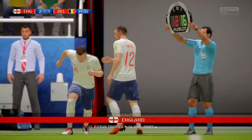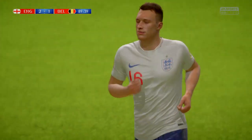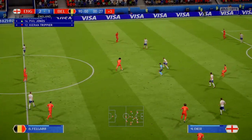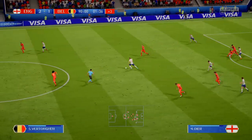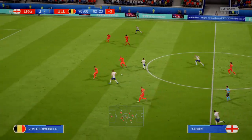Number 12, Paul Trippier. Coming onto the pitch, number 16, Paul Trippier. Thomas Meunier. And the decision for the added time is 3 minutes. Well, that's a great interception. It could have been a really important pass at this stage. A chance to break away now on the counter.